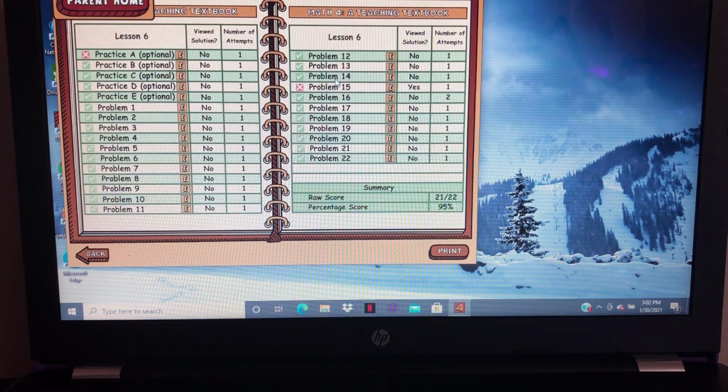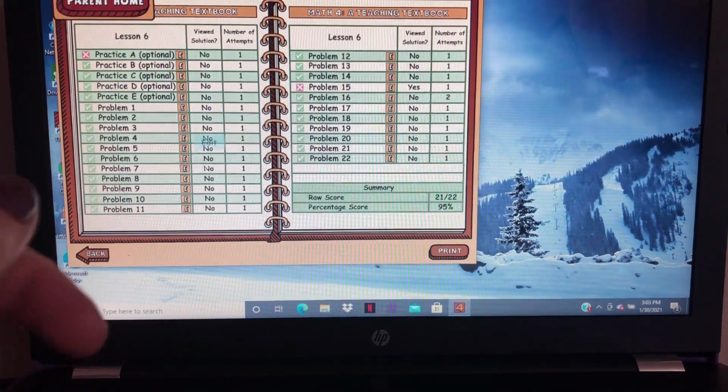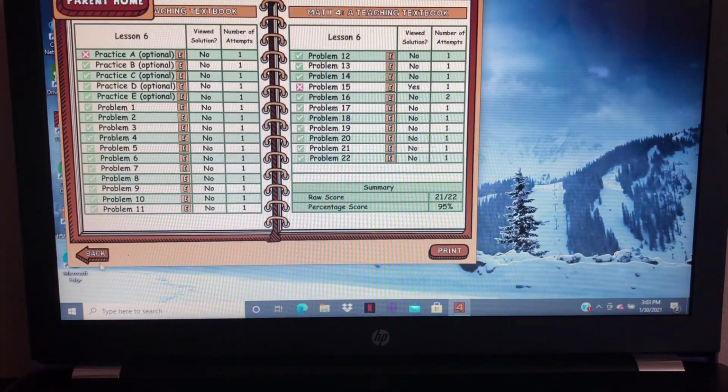So in that case, I kind of feel like it's cheating if I go in there and give her a second chance at it. So we don't normally do that unless I know that she understood the problem and she accidentally just hit the wrong key. I will let her change that. But these are ones that she got wrong, so we don't do that. But you can always print any of these out.